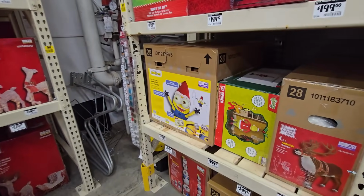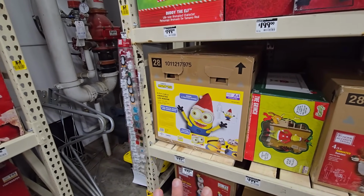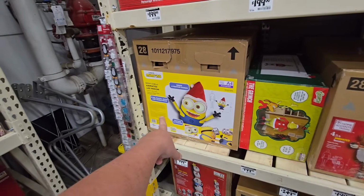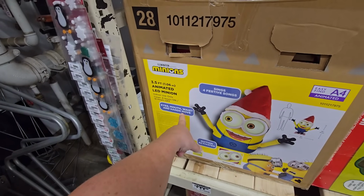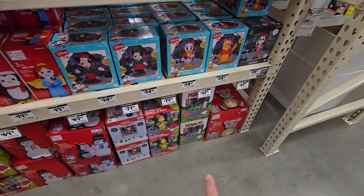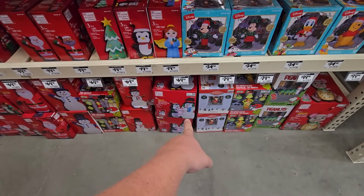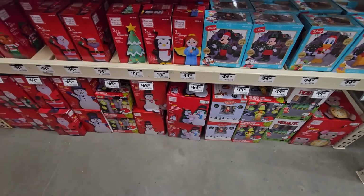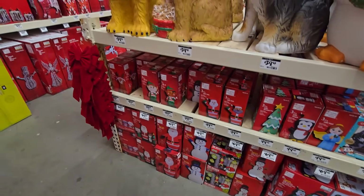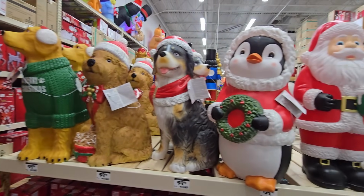So we found the box for Bob. And he sings four different songs, right? Festive songs. His eyes light up. His eyes, mouth, and waist move. So he kind of dances. Here's some of their inflatables. And I saw that up there, the milkshake, where they're kind of cold or something. And little blow molded friends.